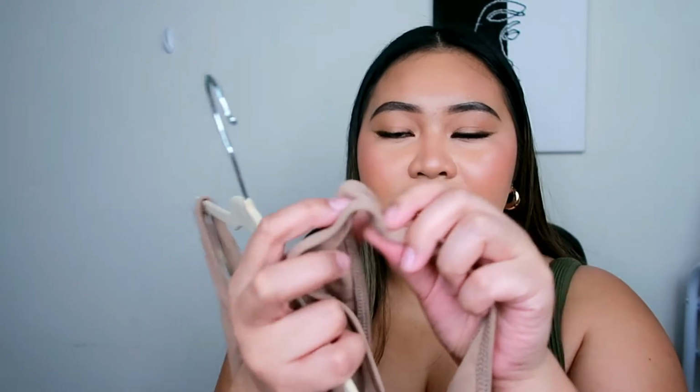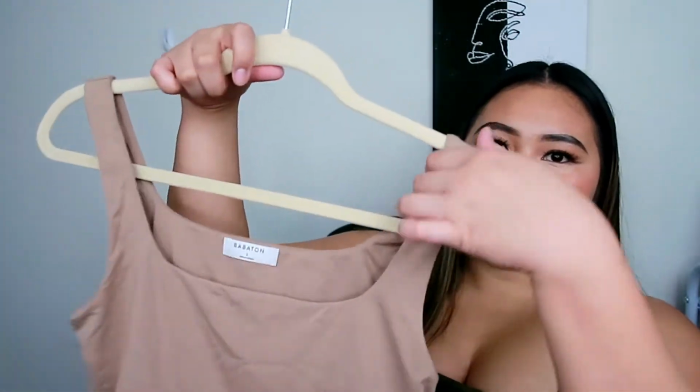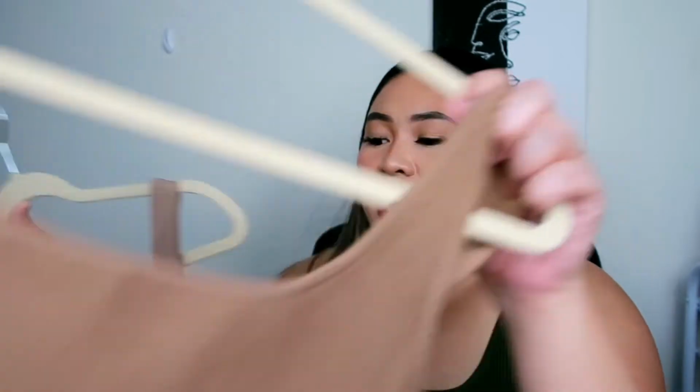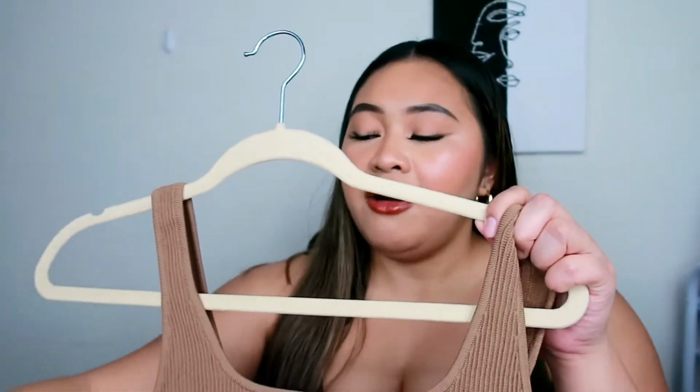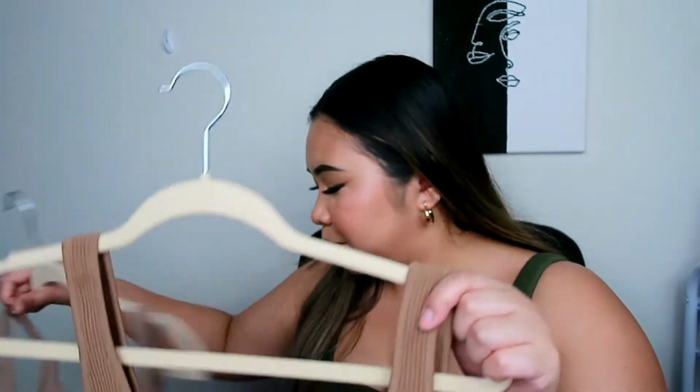And the only thing about this bodysuit is it's not a snap closure. So when you're wearing this bodysuit, you literally have to take all this off so you can use the bathroom. And the next one, by the way, I got both of these on sale, because Aritzia was having their winter sale, which is 30 to 60% off.